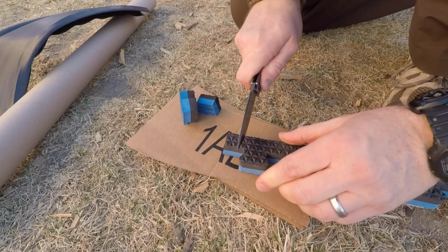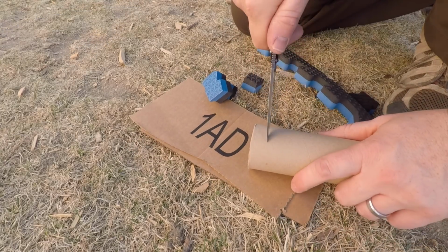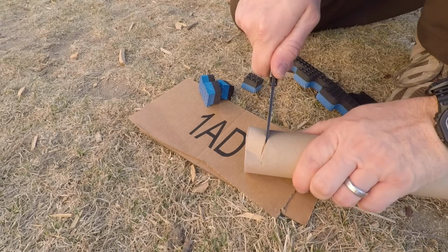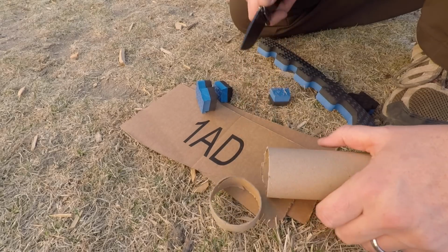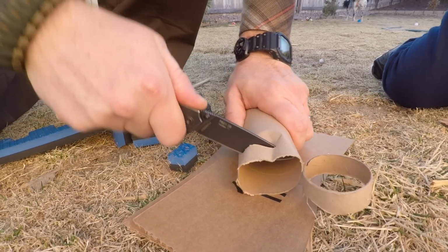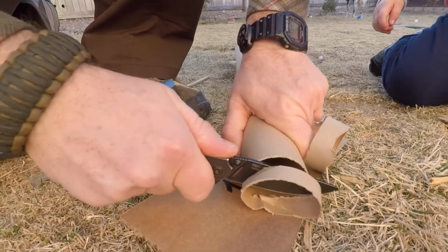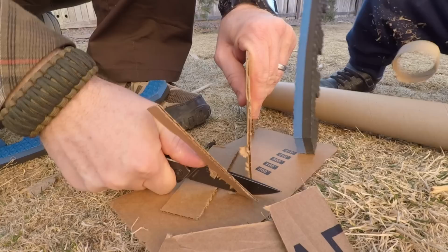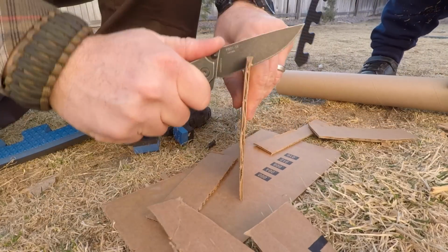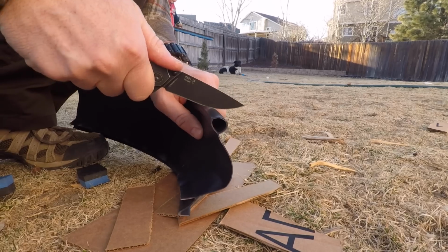Now, what sets this thing apart is not only are you getting stainless steel all the way around, you're getting a really good frame lock, ball bearing deployment. Most of these are either Teflon bushings, no bushings, or bronze bushings, which bronze are okay. Ball bearing is mind-blowing, and for $30 to get ball bearing bushings is nuts. Then you have that really nice flipper design. Good detent as well. Deep ride pocket clip.